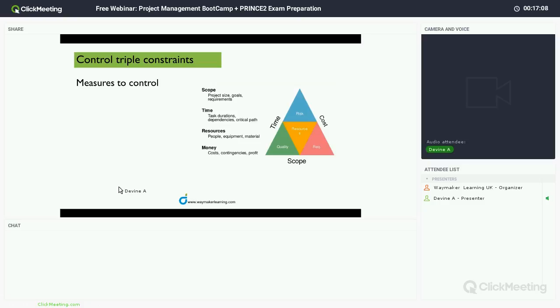So the project manager controls a lot of stuff, and he has to have the knowledge and the experience and the methods in which to do so on every given project.